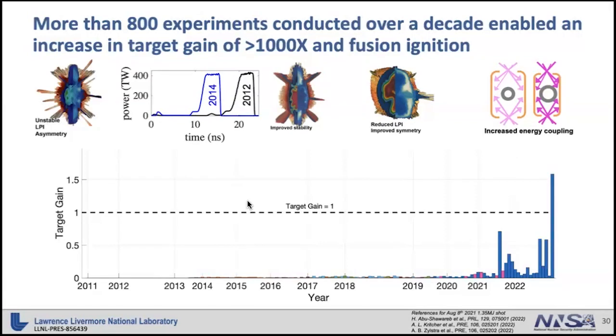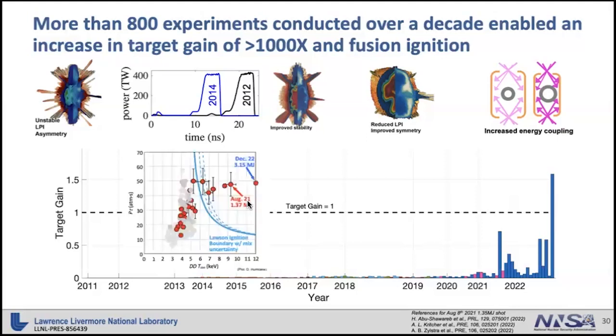What happened after? I'll get to that in a second. Okay, so just to put this in perspective, this is again your Lawson criterion plot, pressure times confinement time as a function of temperature. All of the experiments that I showed you were on the left-hand side of this curve, and then more recently we managed to get to the right of this curve. So this is that December 05 shot from last year.